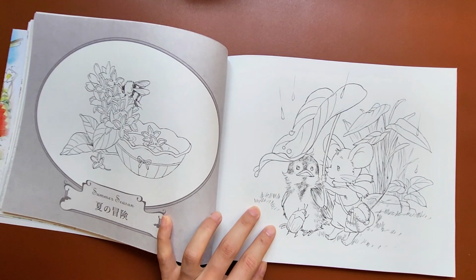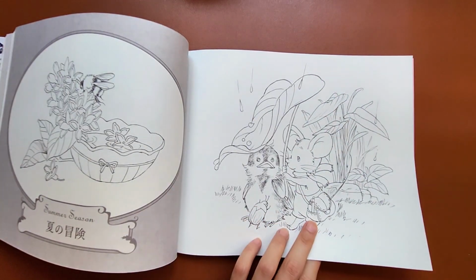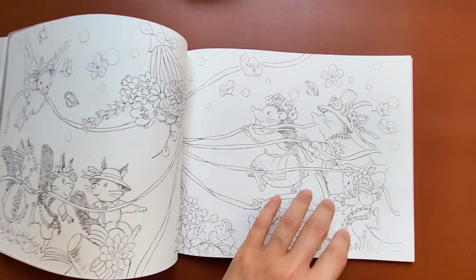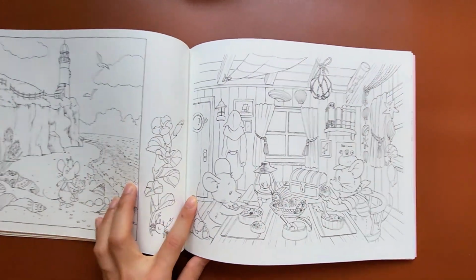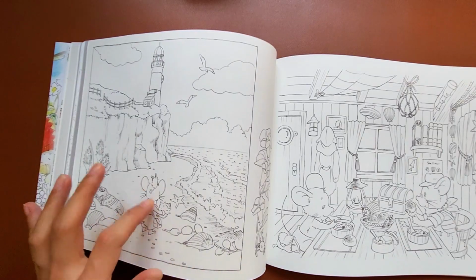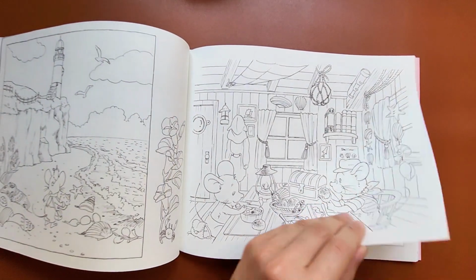And then we have summer season, and Yururi heads out of the Ruska forest and heads for the endless blue ocean. All the things that one can do in the summer. So this is where Yururi goes to the ocean and hangs out with the lighthouse keeper.